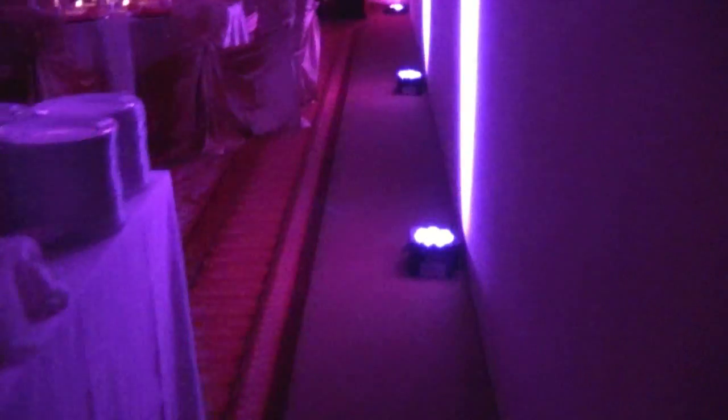These are the Cube 3s from Eternal Lighting Company. Full wireless battery power DMX uplights. So this whole wall closes and opens. There's no power along this wall. So we utilized all the 3-watt uplights.